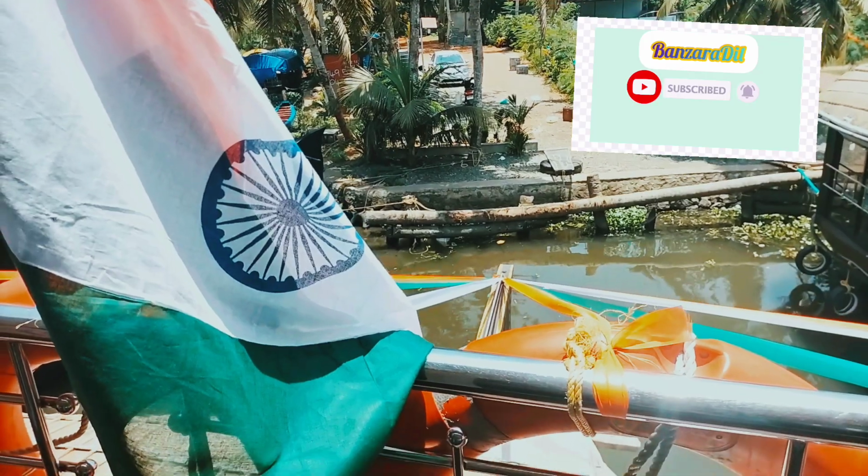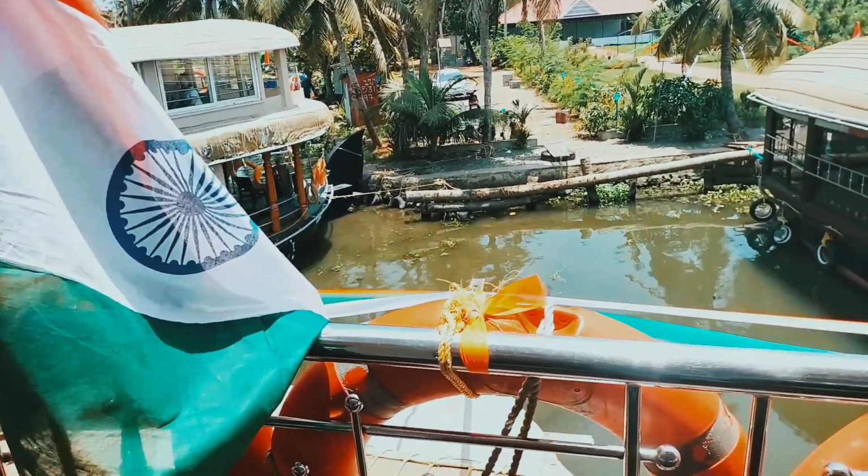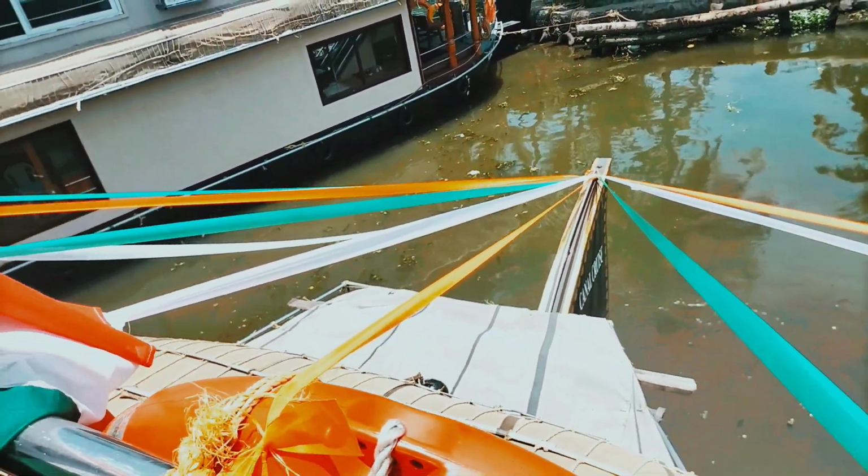Friends, the houseboat has started its journey. You can see our flag. Today is Independence Day. Happy Independence Day to all.